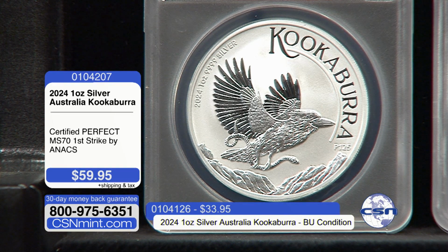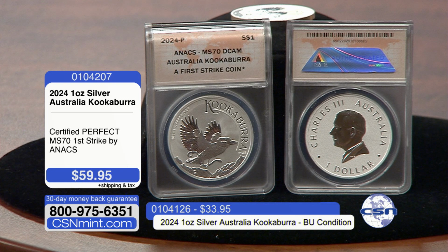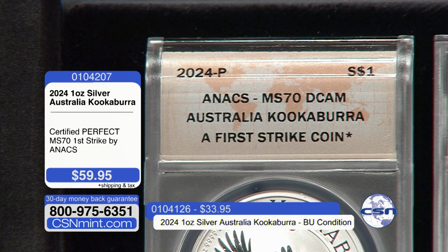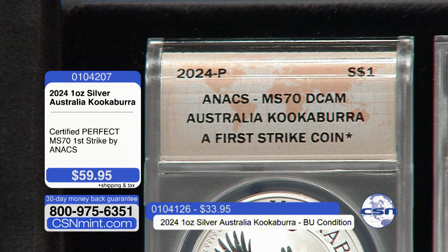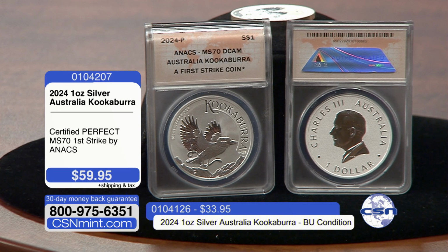One of the things I love about the Australian coins is the absolute and stunning quality of the coins that they do. You have right here, I mean, it's absolutely stunning. Mint State 70. It actually looks proof-like, if you ask me, or even proof. You see 2024, 1 ounce, .9999 silver, first strike. Mint State 70, absolutely perfect. And it's $59.95. It is really, I think, legitimately one of the finest numismatic opportunities out there.